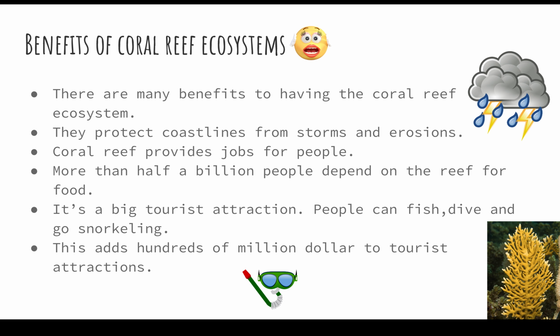What are the benefits of a coral reef ecosystem? There's just so many benefits to name. They protect the coastlines from storms and erosion. So coral reefs actually provide jobs for people. So many jobs, which I found very interesting. What I also found interesting, more than 500 million people depend on the reef for food. That is such an interesting fact.